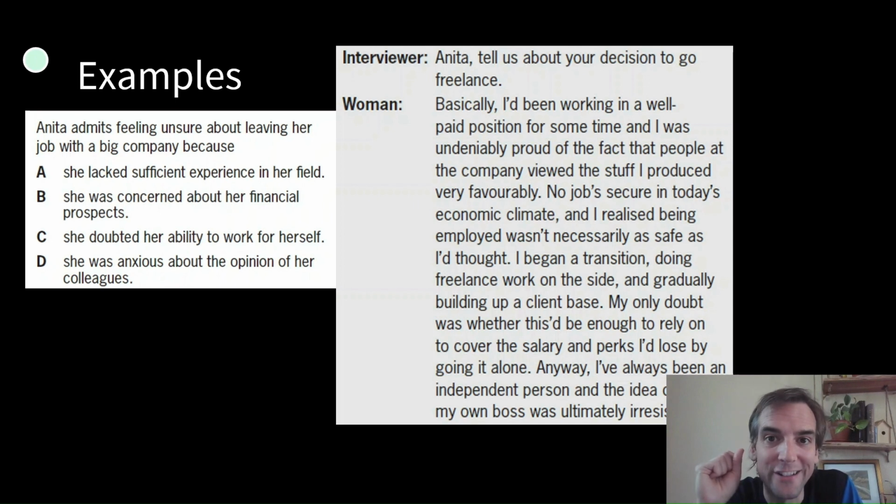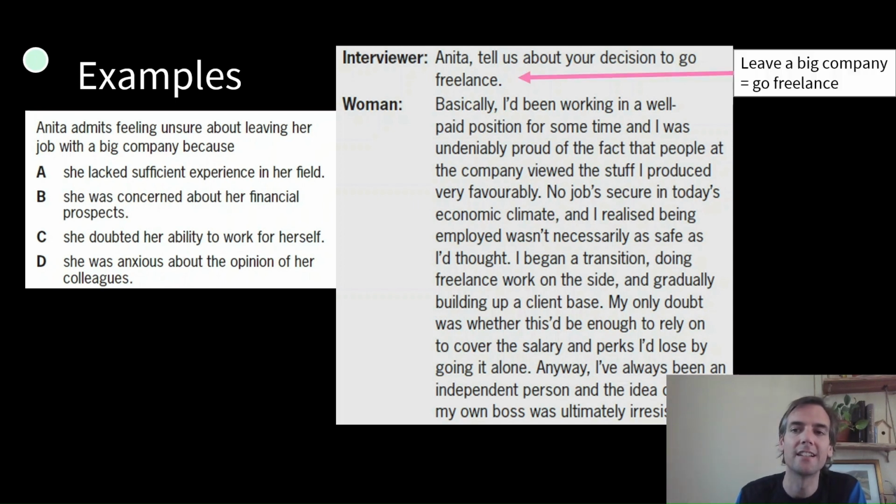Okay, they're all mentioned, aren't they? They are pretty much all mentioned, and we can go through it and think, what does it tell us? Well, first of all, she's going freelance, she's leaving a big company. We know we're on this question. You know anyway, because I've put it there, but in the exam, it's a little confirmation that, okay, here we are, I'm focusing on this part now.